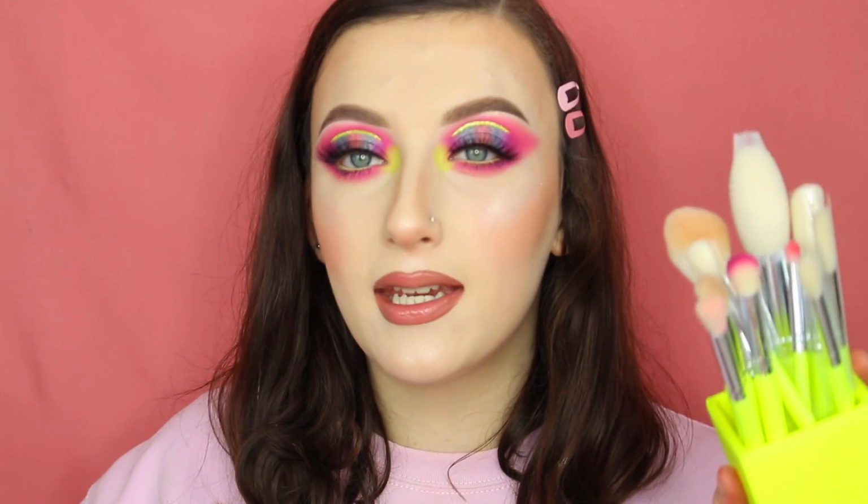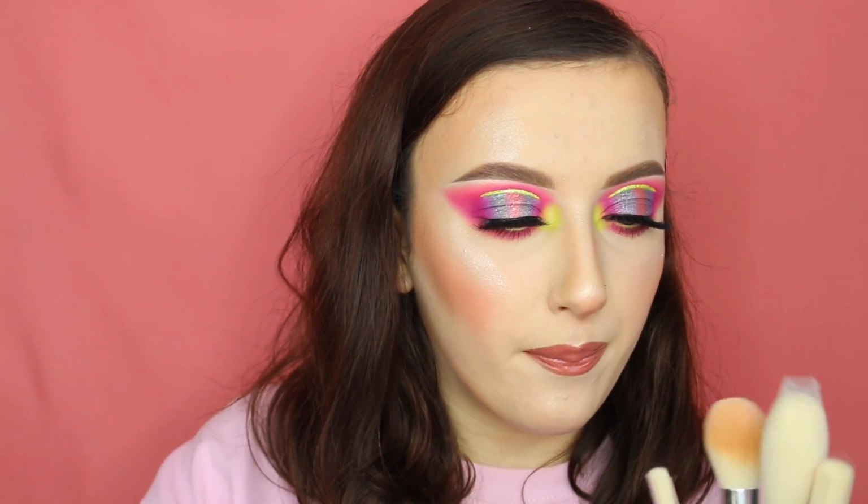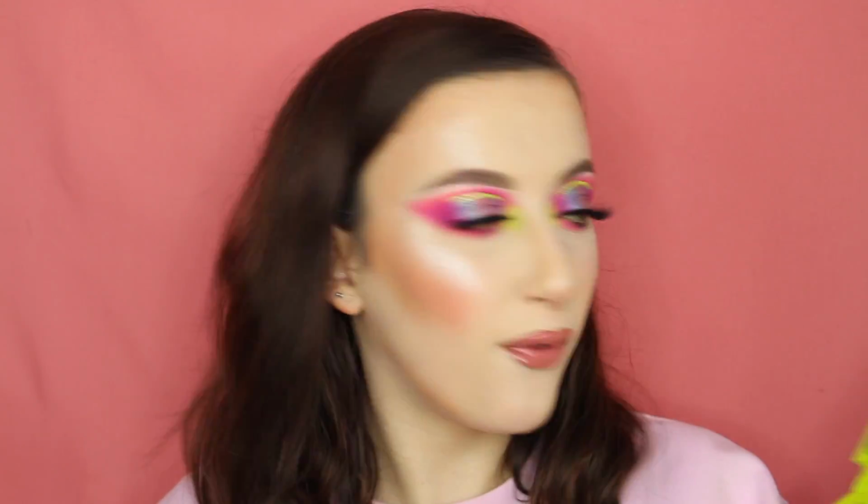My opinion on the collection is the brushes are really good quality. I'm not happy with the different types of brushes in here. I think there's too many big blending brushes. I really like this brush, it's probably my favourite. The face brushes, I have a million like that, so I've only used one. And then the palette is okay. I'm never normally that negative, but it's just not my favourite. I don't know if I'll pick this up again.